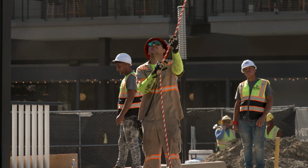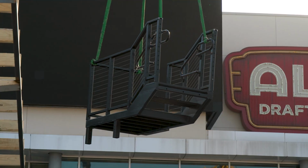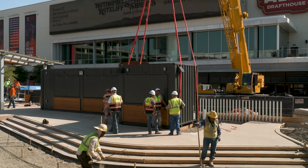We also watched crews carefully move the container bar into place. In addition to serving drinks on ground level, there will be seating above. All of this work to improve the plaza is nearing completion.